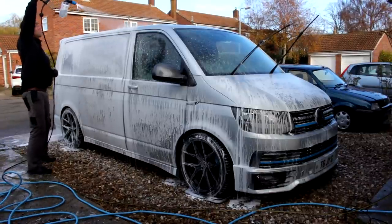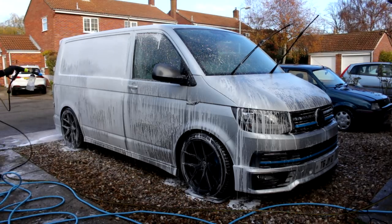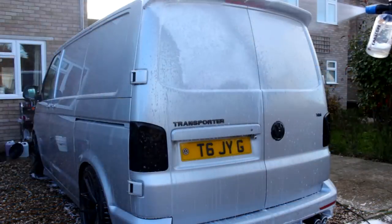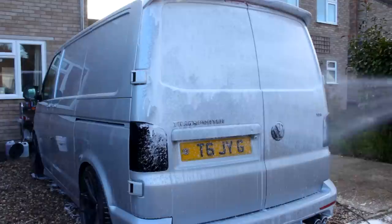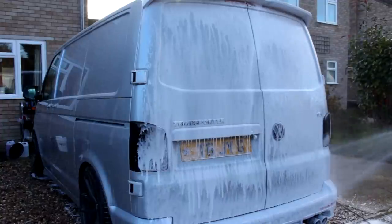I did in fact do the interior after this. I didn't show that on camera because he kept this vehicle so clean. Really, really impressed by this vehicle. Really nice, it's in good order. I'm just trying to make some improvements really.